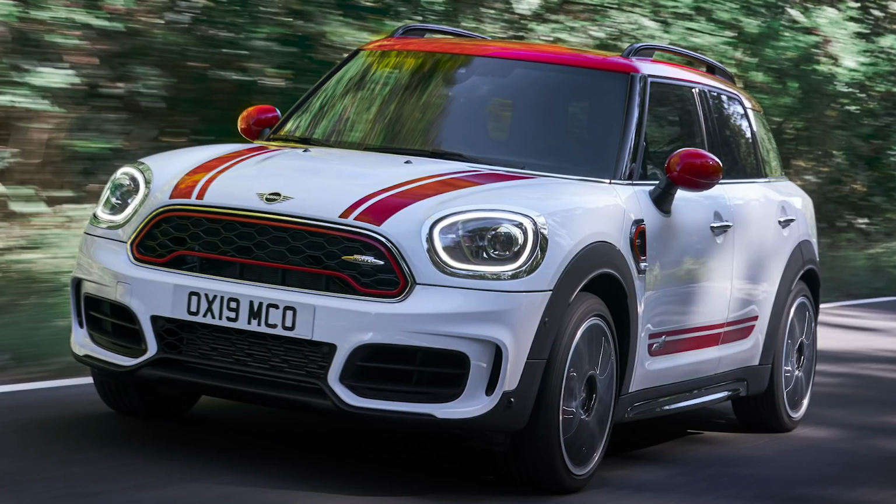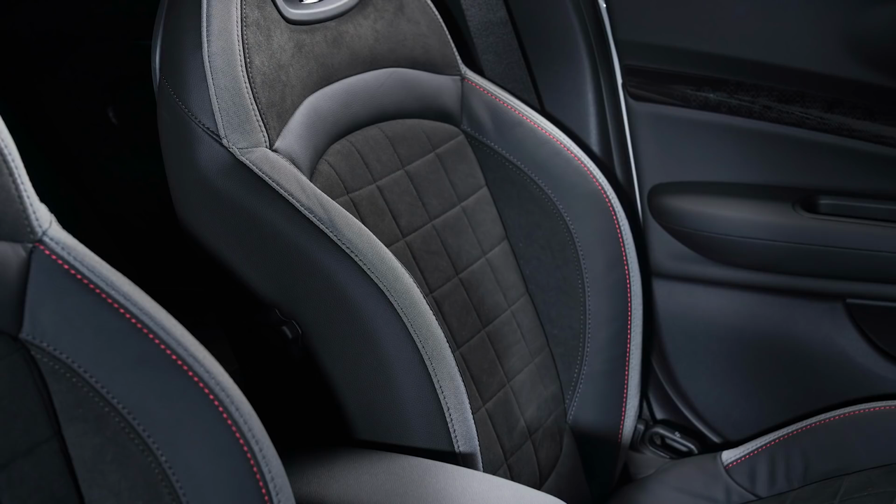Nothing new on the inside either, so this is, again, just a nice mechanical improvement. That's it, which is cool. There's no price or release date for these yet either, but the current cars start in the high 30,000s, just under 40,000 there for the Countryman.